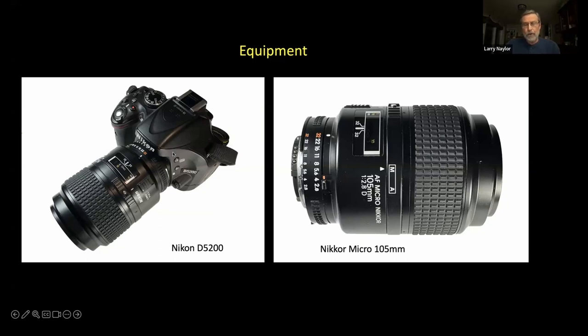It's a DSLR, so you're looking through a viewfinder, but mine also has the option to make it full frame mirrorless, so you're looking right into the monitor, looking at your image through the monitor and not through the viewfinder. The micro lens that I purchased used is a Nikkor micro 105 millimeter micro lens.